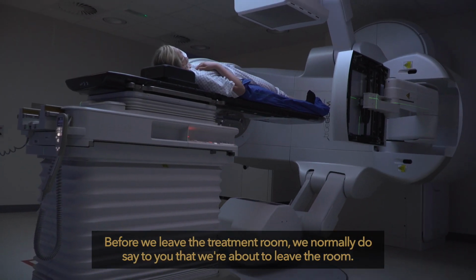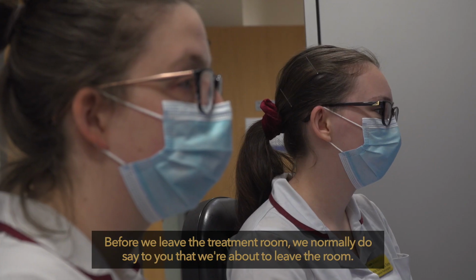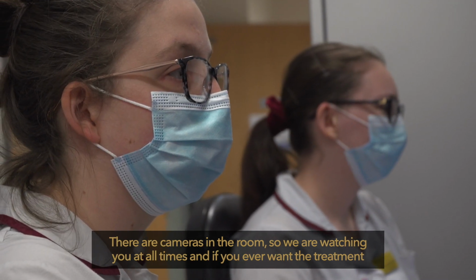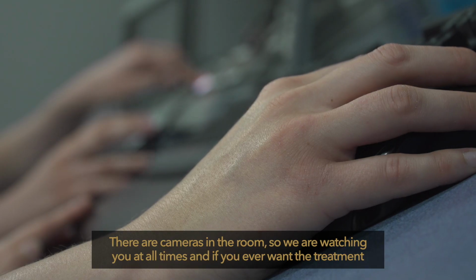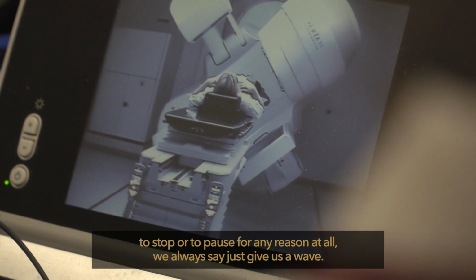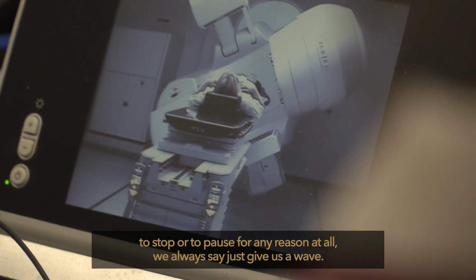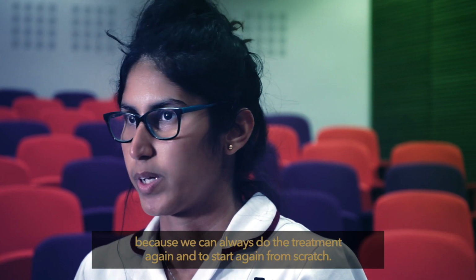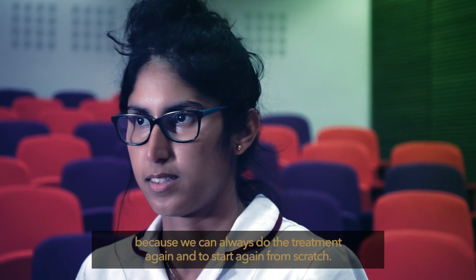And before we leave the treatment room, we normally do say to you that we're about to leave the room. There are cameras in the room, so we are watching you at all times. And if you ever want the treatment to stop or to pause for any reason at all, we always say just give us a wave. We'll come straight back in. So not to worry about that, because we can always do the treatment again and start again from scratch.